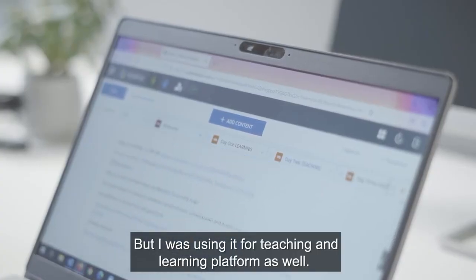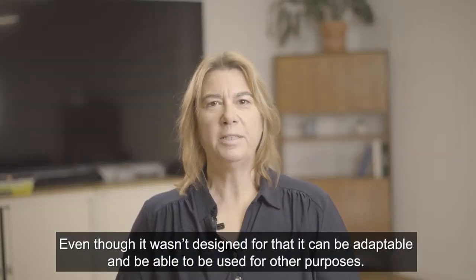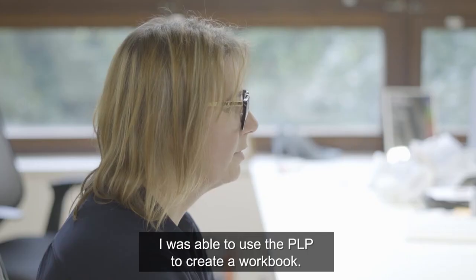But I was using it for a teaching and learning platform as well, and even though it wasn't designed for that, it can be adaptable and be used for other purposes. And I was able to use the PLP to create a workbook, not to fill in, but to contain the resources that I wanted to share with my learners.